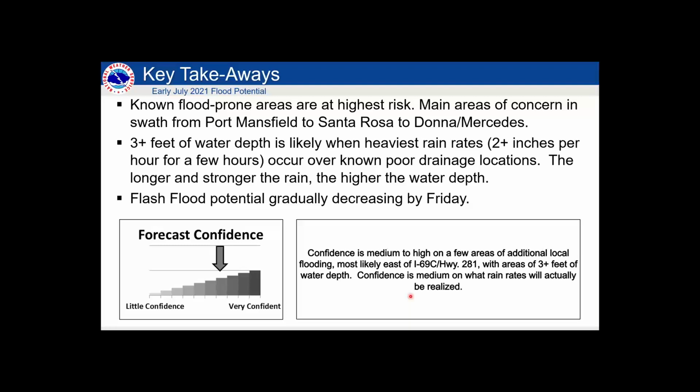Confidence is just medium though on what kind of rainfall rates will actually be realized, whether we'll get above that 2 inches per hour rate. It's still certainly possible, and I don't want to rule that out by any means because the ingredients are still there.